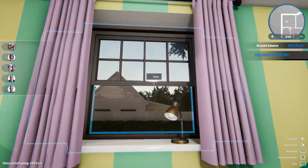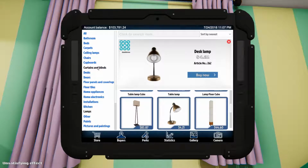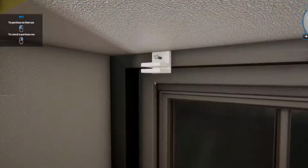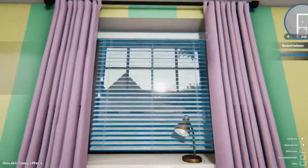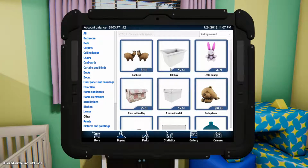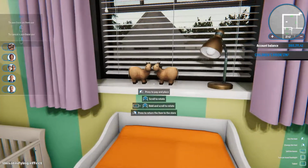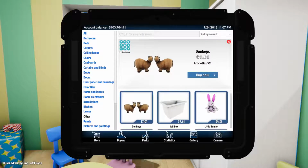Should we have blinds in here? Yes, we do. And you know why? Because kids need total darkness to sleep most of the time. At least at certain ages. You're not inside that, are you? No. And those. Can you put that not inside the blinds? Stupid. There we go.